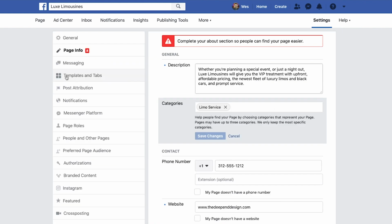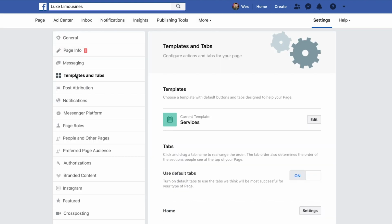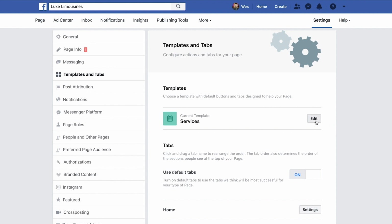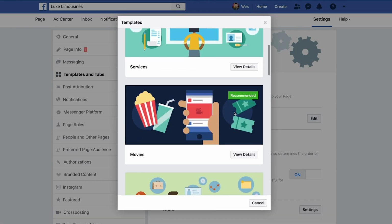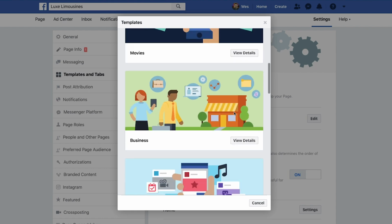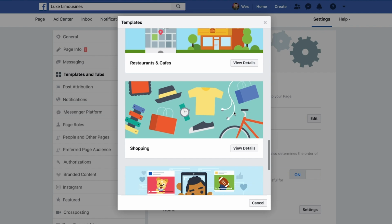Now let's go over to the templates and tabs section over here on the left. This basically allows you to control the overall template that your page is built on. There's different layouts you can choose. It's set on services right now. That's the default here. If you click on edit, you've got all these different ones to choose from: services, movies. Not sure who uses that, but business, venues, nonprofit, politicians, restaurants, shopping.